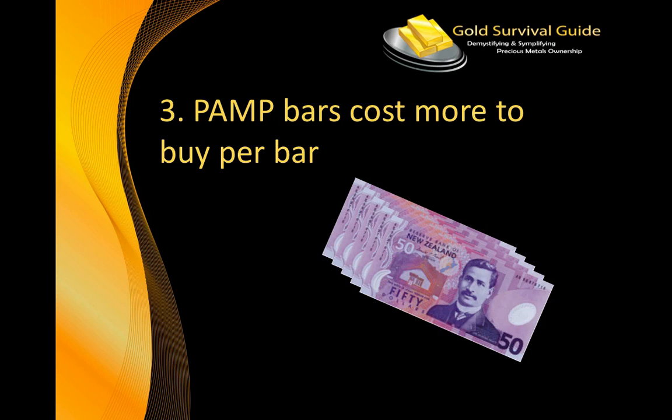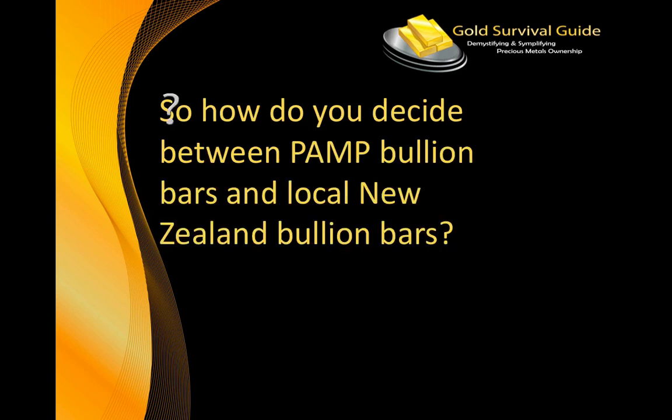For silver, the difference can be even more pronounced, as when you buy 5 kilos of silver or more, the local price is even cheaper. So buying 75 kilos of PAMP amounts to just over $100,000. Spend the same amount on local New Zealand silver 1 kilo bars and you'd get a smidgen under 80 kilos instead, so almost 5 kilos of silver more.